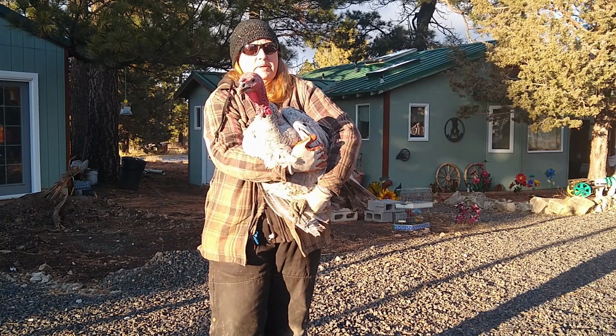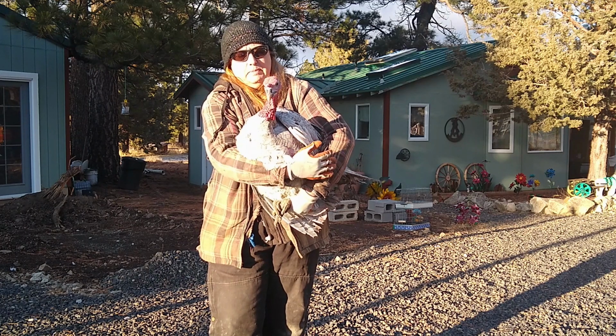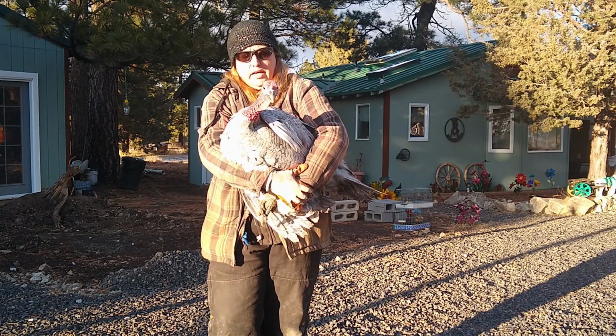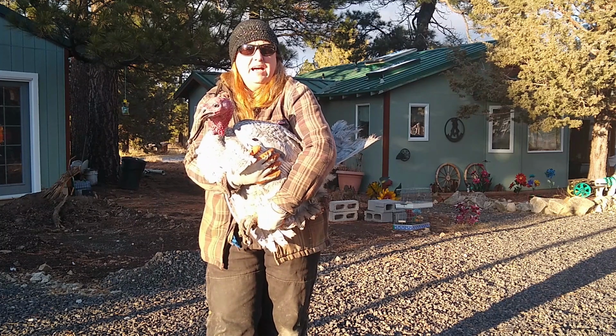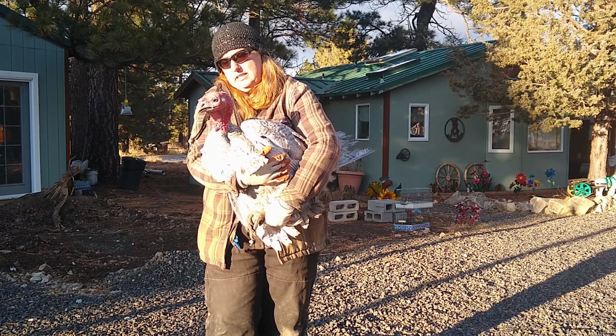He is a little bit younger than Bob was, so we waited to do this part of things. But Sulley's going to be staying as a breeder, so we're just going to get his live weight. So he is right now 5.5 months, which is what Bob was at butcher. And you can see how much smaller this bird is compared to what Bob was.